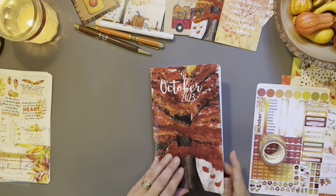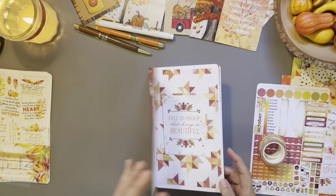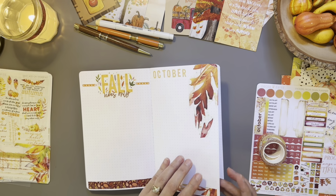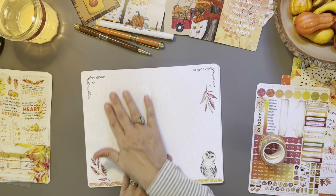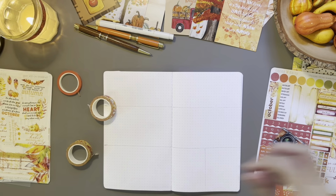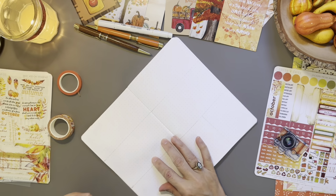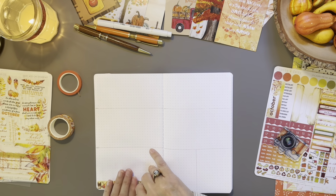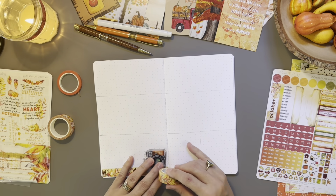Okay, so now that I have the dashboard and my goal pages done, I left this one kind of blank because I'm not sure what I'm going to put on it yet. I'll speed up the video now while I do the weekly layouts. I'll only do one or two with you and then I'll show you the rest when we do the flip through.